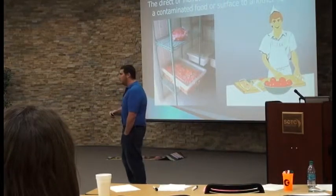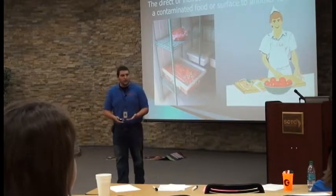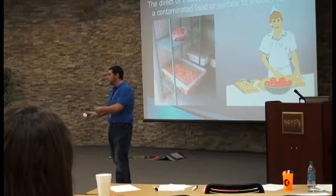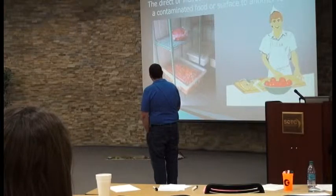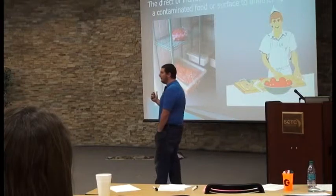Okay, what is cross-contamination? In a very black and white sense, cross-contamination is whenever you take the pathogens off of one item or food and put them onto another. Here's a real quick way to do it. We've got raw brisket stored directly above ready-to-eat food. Anyone see a problem with that?